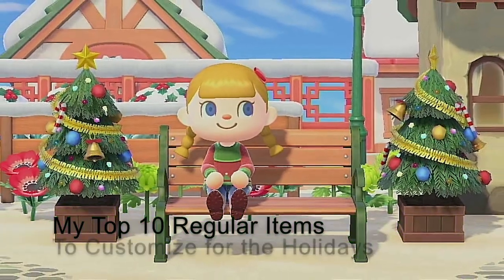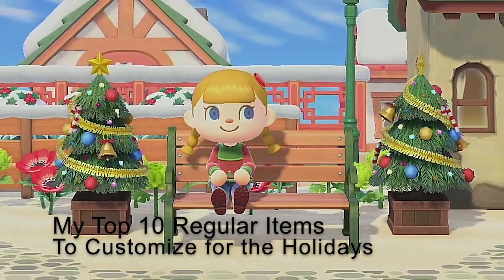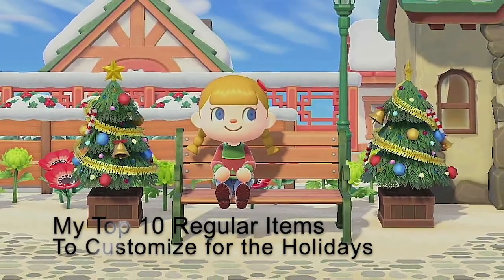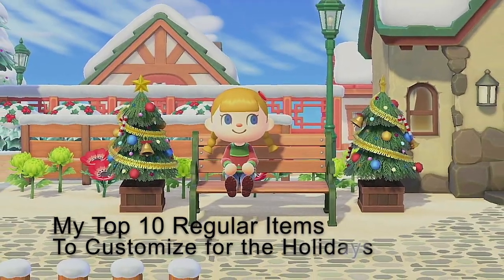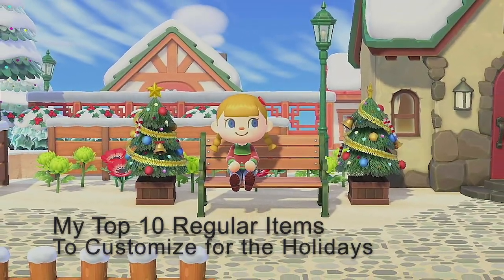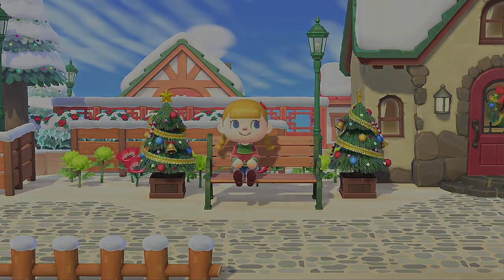I want to take a few minutes today to share with you the items in the game that are regular, typical items that can be made into Christmas items by using customization patterns on them. Let's take a look at some of my favorites.